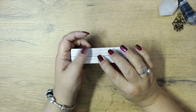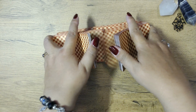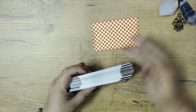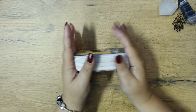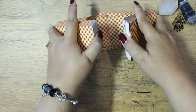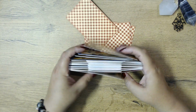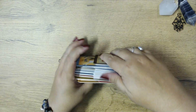I think I may edge these in the relevant colors because that might actually look quite nice. They shuffle quite nicely. Like I said, the size of the cards is actually quite nice. They're not too big. They're certainly not small. They are quite thick and sturdy, but they do shuffle quite nicely.